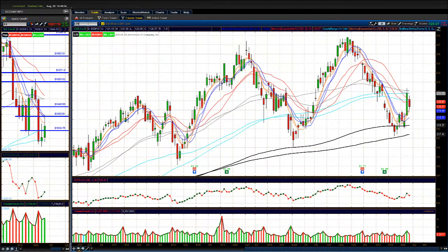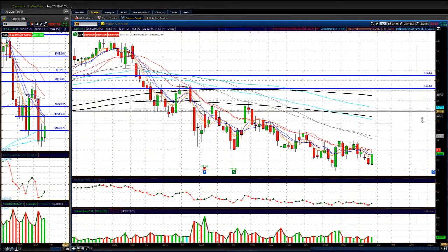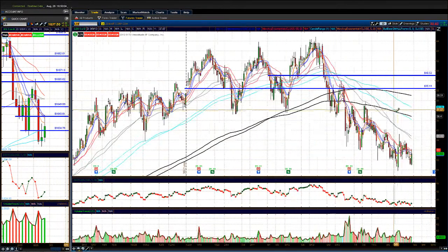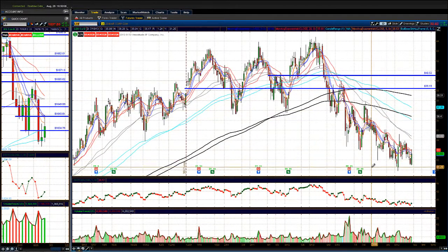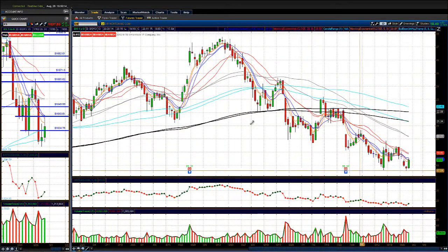Let's take a look at some of the home builders. I see Lennar had a nice little green day today, up close to 3%. These stocks are still kind of basing out around here. Lennar is still trying to hold some support around 31. Needs some more time. Let's take a look at DHI. Same thing, trying to hold some support around 17.5.